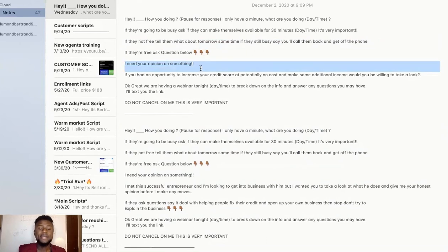Okay, the fact that you ask somebody their opinion, it's no pressure. You're not telling them to invest, to pay anything, to start anything. It's free. It's just an opinion, right? So that's the best way to invite somebody. Now you ask them, if you had an opportunity to increase your credit score at potentially no cost and make some additional income, would you be willing to take a look at it? You see how you invite them?